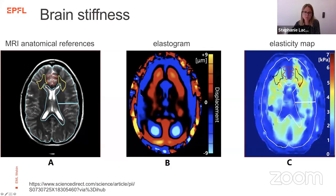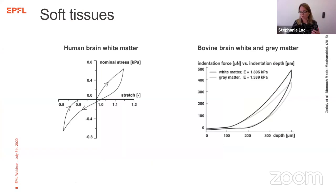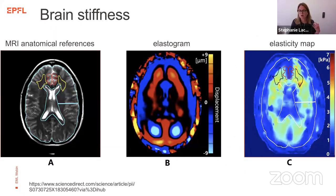And this will actually displace the tissue through the skull, and you can compute, based on the MRI imaging, what is called the elastogram, which tells you the relative displacement of the brain tissue, and through that you can then compute the elasticity map. What is important here is that both the gray and the white matter are soft. They're all in the kilopascal range. These are shear modulus. But they are also very distinct depending on whether you consider the white or the gray matter.